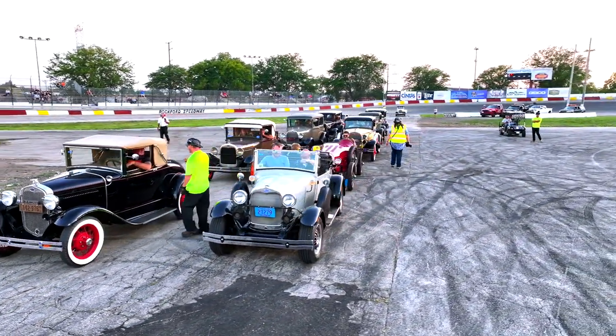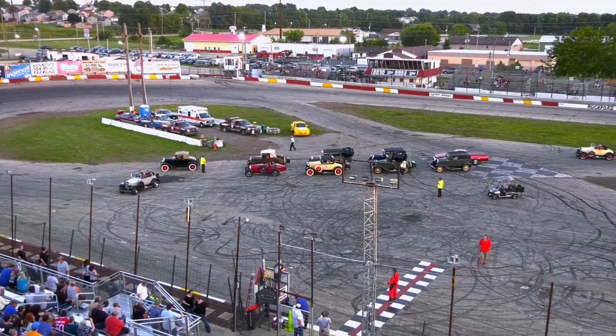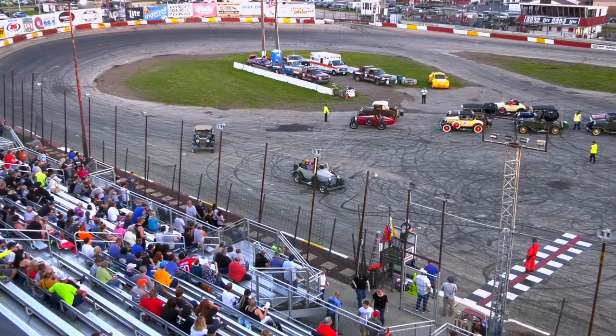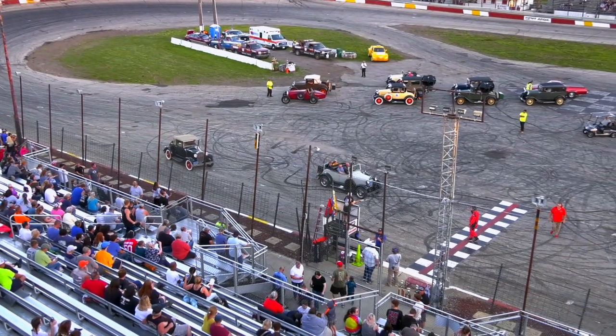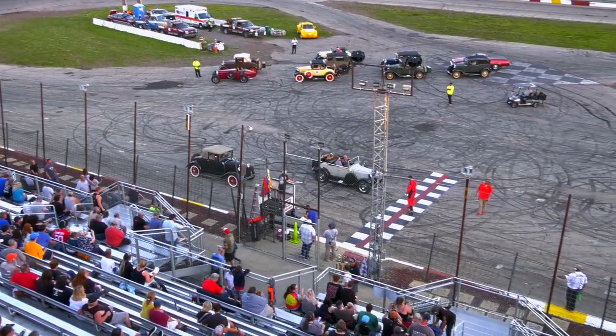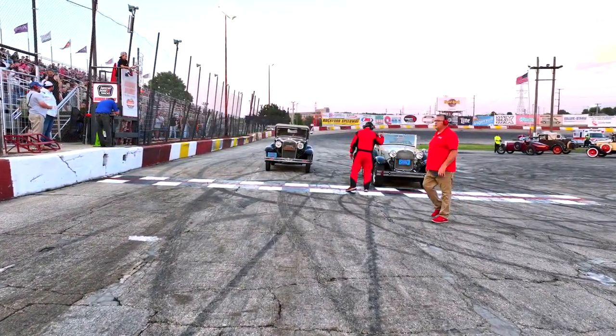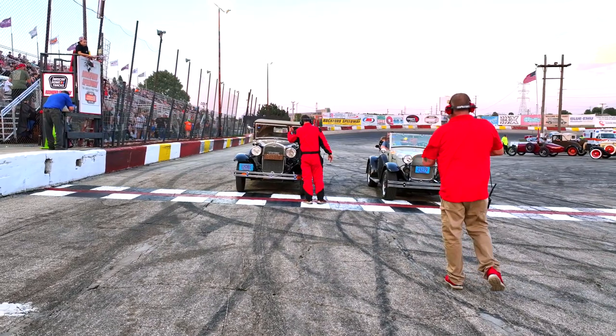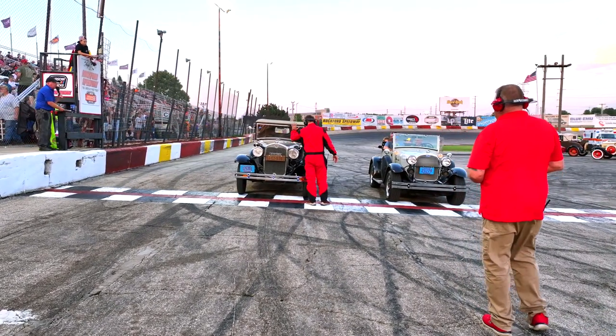All right, here we go. First round, spectacular drags. First time ever. You're witnessing history, I'm telling you, folks. If you've watched spectacular drags before, the kind of high-powered cars, well, these cars have about 40 horsepower under the hood. Now, some of the cars have updated.